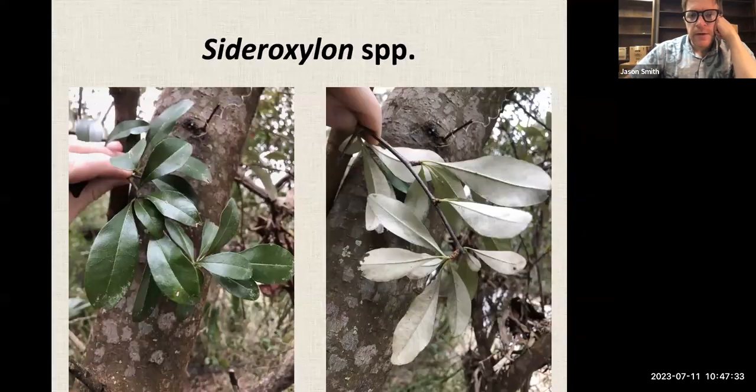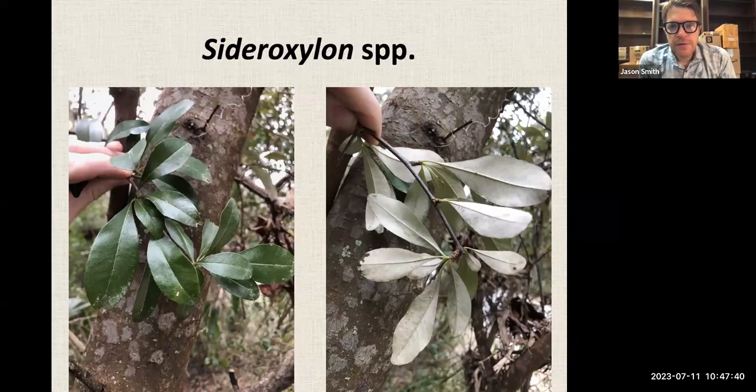Okay, so the next group, and I'm starting with small species, by the way, here. The next group of really tough, very disease resistant, easy to grow are Sideroxylon. These used to be known as Bumelia. Sideroxylon is the genus. There's a number of different species. You almost never see these planted, but when you see them in the wild, you're like, what are those? Those are cool. Those are really pretty.